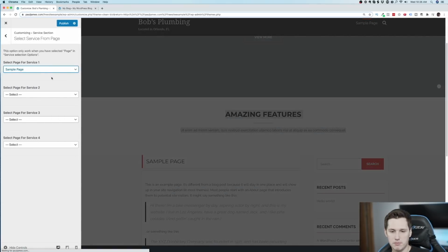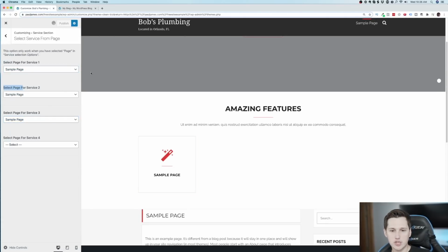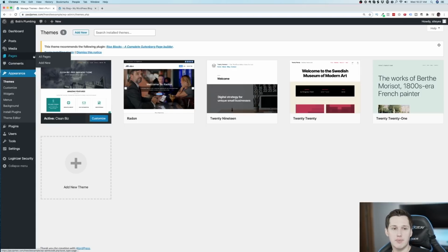We would just have to select a page that we want it to link to. Oh, that's really nice. I like that a lot. Let's actually start by just doing that, just so we can get kind of a feel for how this theme works. So let's go and exit back, and I'm going to show you right now how to create pages.